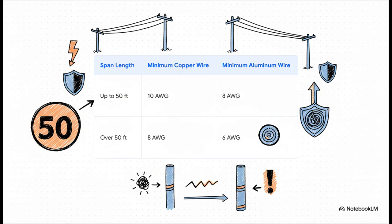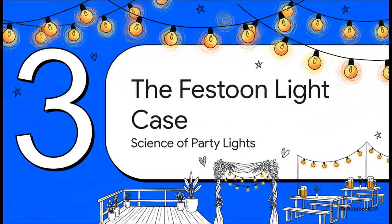So, check this out. Here's how the NEC puts that physics into actual practice. This table shows us that the magic number is 50 feet. For any span that's up to 50 feet, you'll need at least a 10-gauge copper wire or a thicker 8-gauge aluminum one. But the moment you go over 50 feet, you have to level up to an 8-gauge copper or a really beefy 6-gauge aluminum. It's that physics principle, just written down as law. Okay, so that covers the big utility lines.